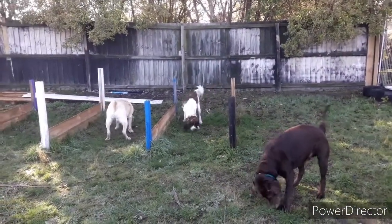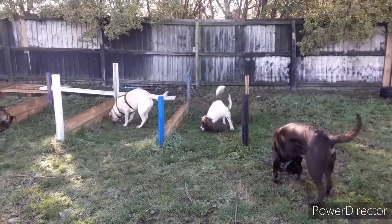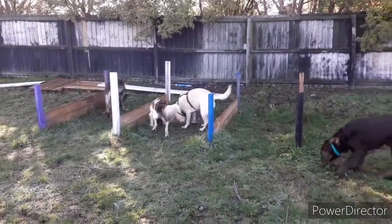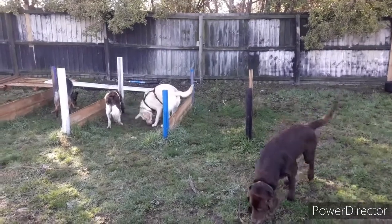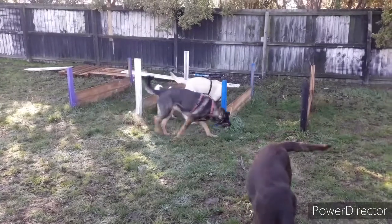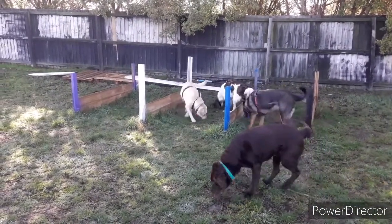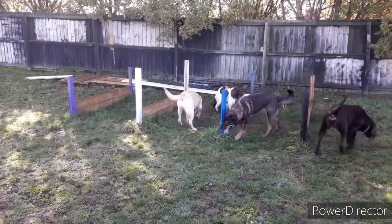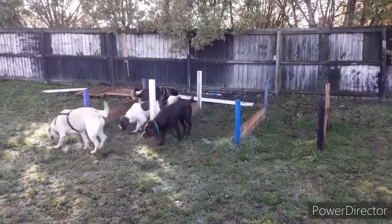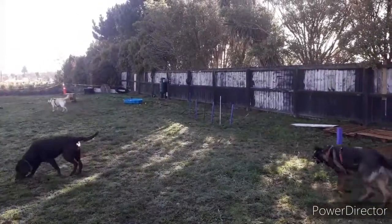In addition to the dog's brain sensory systems having to sniff out and find the treats, the dog's brain also has to account for the obstacles that are in the way here. So there's some proprioceptive work included in this exercise. You can see the dogs are spreading out now, but the arousal is still low.